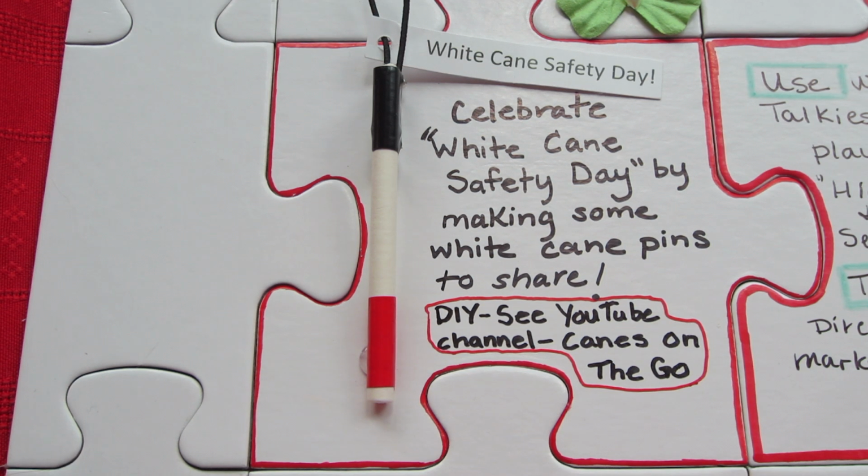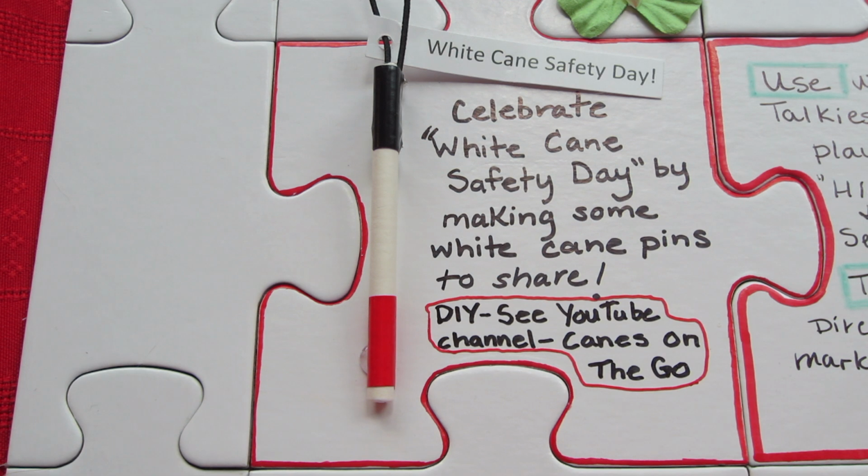Celebrate White Cane Safety Day by making some white cane pins to share. DIY, see YouTube channel Canes on the Go.